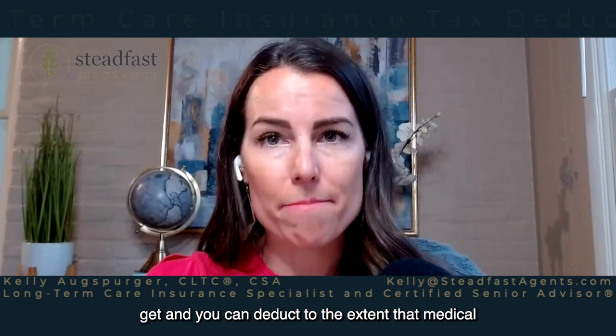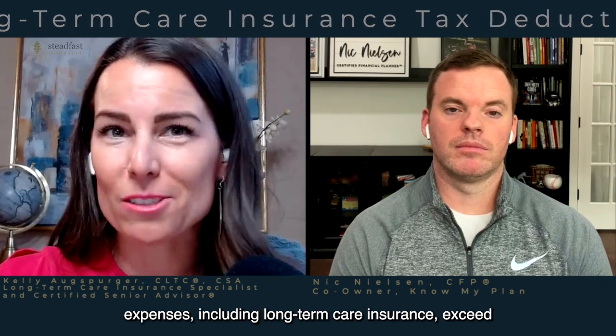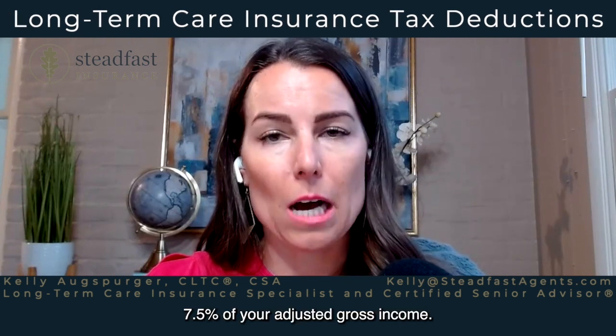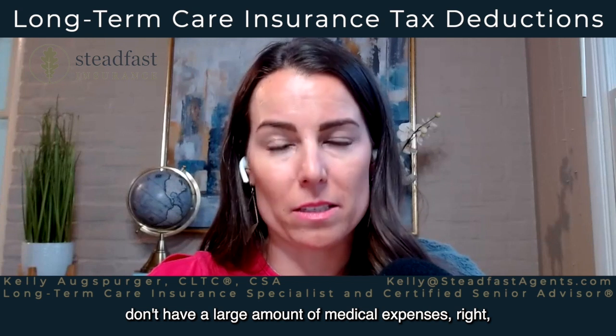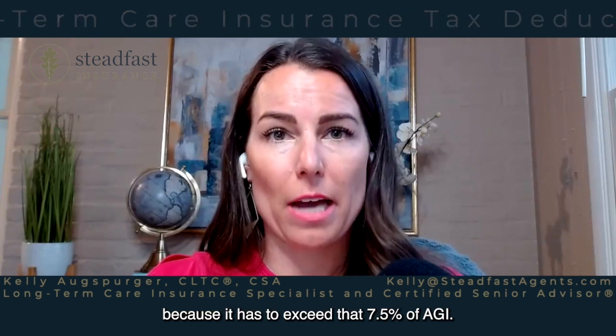$5,960 for 2023. So you can see that it's more favorable the older you get, and you can deduct to the extent that medical expenses, including long-term care insurance, exceed 7.5% of your adjusted gross income. So this could be tricky to get a deduction if you don't have a large amount of medical expenses, right? Because it has to exceed that 7.5% of AGI. So something to consider. What about business owners?